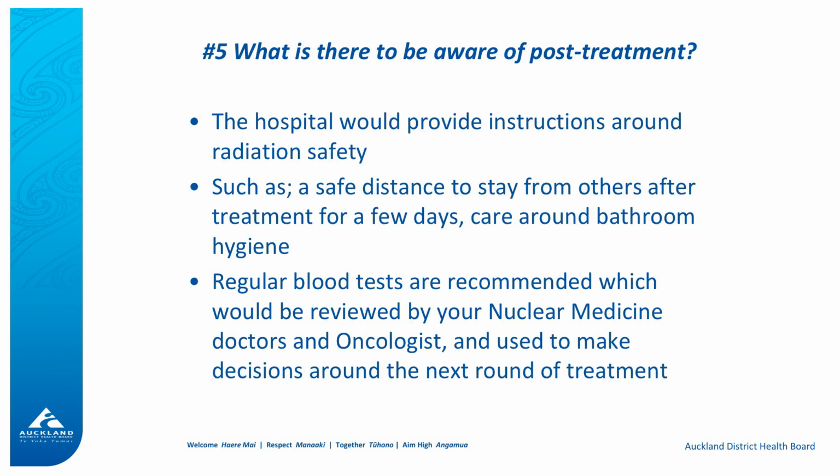Post-treatment, the nuclear medicine department would generally provide instructions around radiation safety. That's a routine part of the work of the nuclear medicine department. It's things like staying a safe distance away from others, and particularly care around bathroom hygiene. Regular blood tests would then be recommended, something between 2 and 4 weeks, which would then be reviewed by the nuclear medicine doctors and the oncologist, and that would help to decide how the body has responded to the treatment. Is the kidney function and the platelets all okay for doing the next round of the treatment?